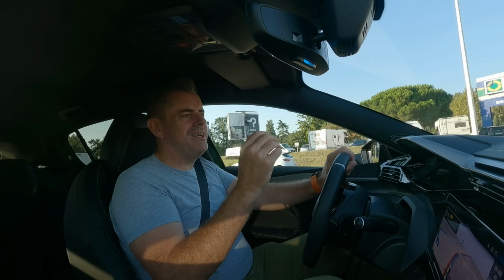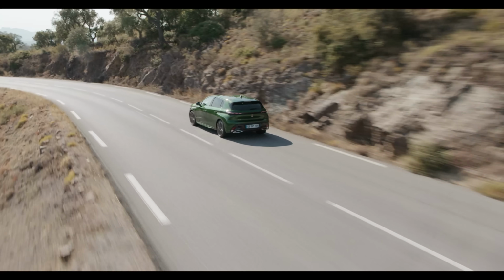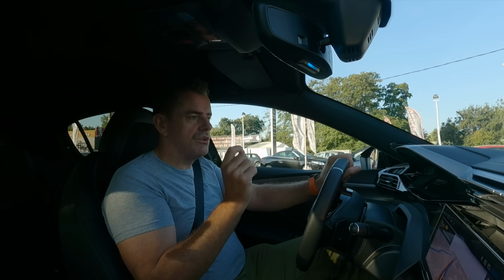The pickup in the hybrid is very good. Cross the roundabout, second exit, D6207. I find the pickup in the hybrid version exceptional, very good.